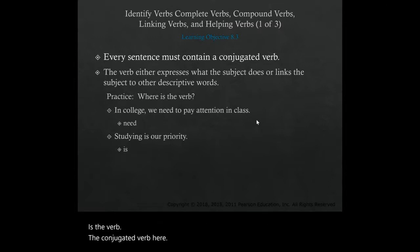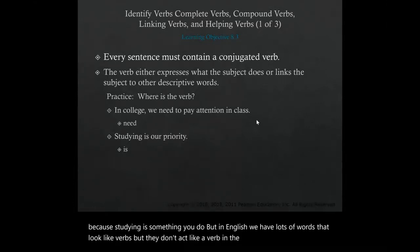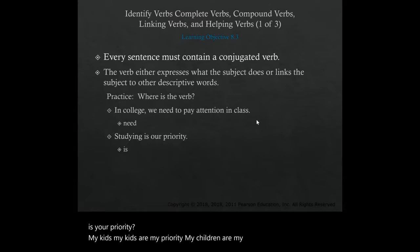Now, how do we know? Because this is confusing. Study is the verb because studying is something you do, but in English we have lots of words that look like verbs, but they don't act like a verb in the sentence. Because in this sentence, we're talking about something that's our priority. What is your priority? My kids. My kids are my priority. My children are my priority. My family is my priority.